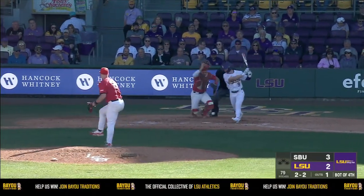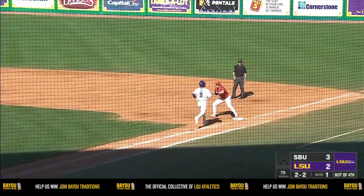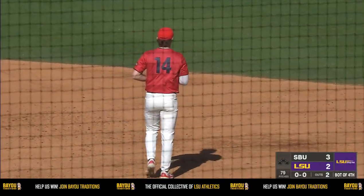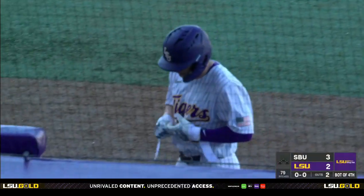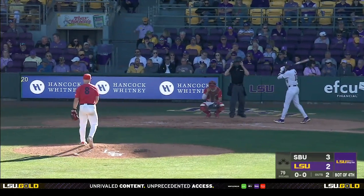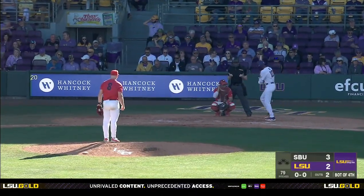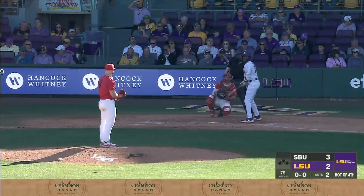2-2 delivery to Bingham. Late swing and a miss, going to be picked up by Leon. He'll have to throw to first and does so for the second out of the inning. So two retired here. It's up to Michael Braswell to get something started. Braswell laid down a beautiful sac bunt, his first time up in the second inning. Eventually set up the two runs the LSU Tigers were able to plate in the bottom of the second inning. Two outs.